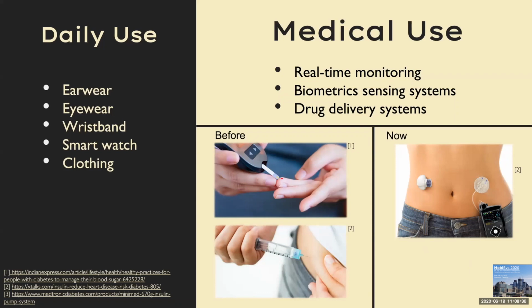And not only that, doctors also can benefit. They can get more information, do remote diagnosis, and even execute some treatment remotely. A similar story also happens in many other diseases. And our project is focused on looking at the security part of this kind of medical real-time monitoring system.